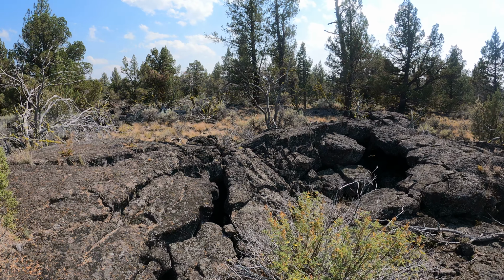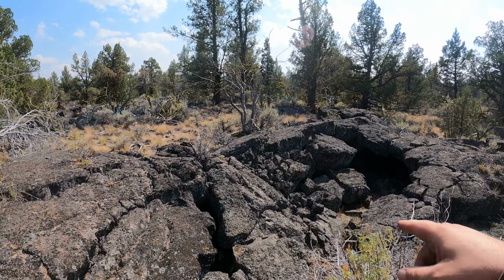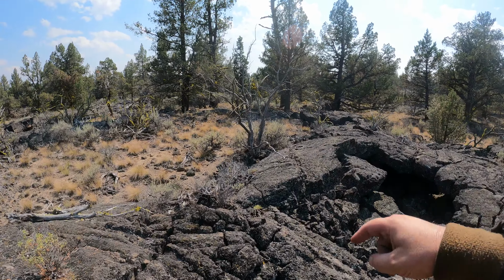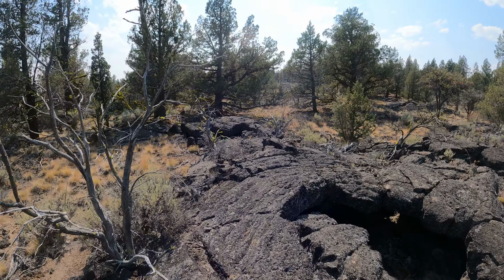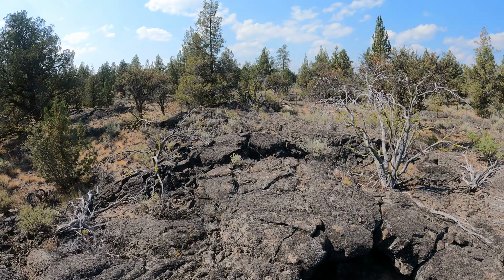Okay, I'm slowly exploring this cave system that has multiple entrances. There's one here that I'm gonna go in, and then there's one right there that's gonna come out. I'm gonna go under here, walk underneath this rock here. The cave's gonna keep going, but I'll do that later. I'm gonna come out right here.